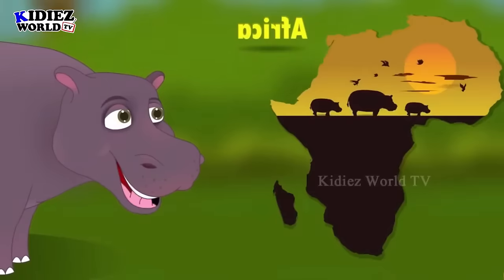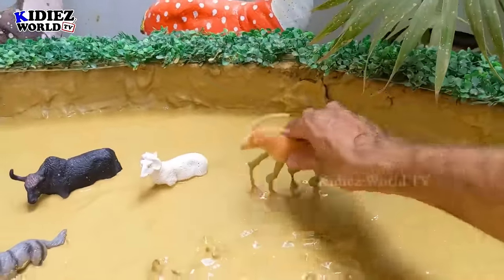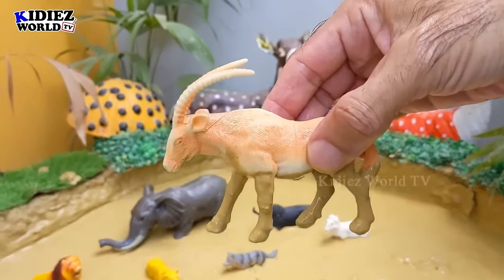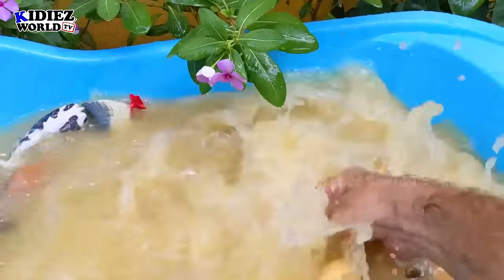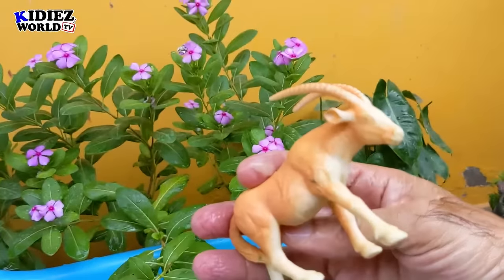Let's check out the next one, and the next one, antelope we have. Antelopes are wild animal with a two big straight horns on his head. Let's watch him. Here we go. Antelope.